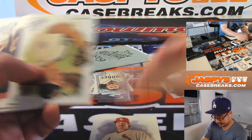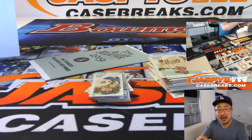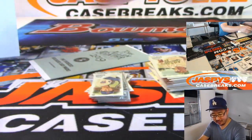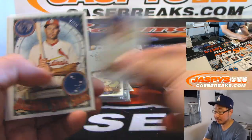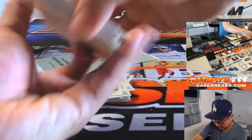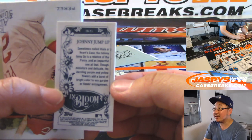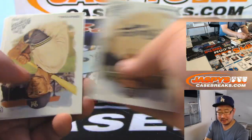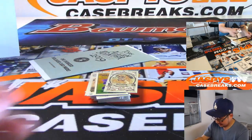We got Miles Mikolas. Relic for the Cardinals. Eric with that one. He looks like a player that could have played when Allen and Ginter was originally out. With that mustache, especially. That mustache sells it. John Lester. Another mini. We got a horse. We've got a Johnny Jump Up. We're going to learn a lot about what we're going to do with our gardens with that set. Y'all, I love a good boxer. All right, there you go.